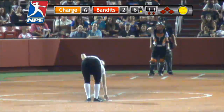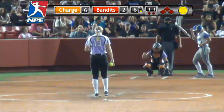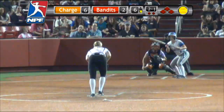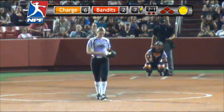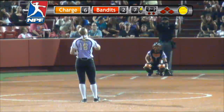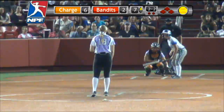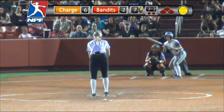The Charge once again doing it with the gloves and doing it with the bat. That was another example where defense in this game has paid off for the Dallas Charge. They definitely improved from yesterday. Yeah, they had that bad series finale defensively as well against the Racers. Taylor in the game is 1 for 3. She tripled and scored in the second. The Charge have now hit the Bandits 11-6 and have outscored them 6-2.